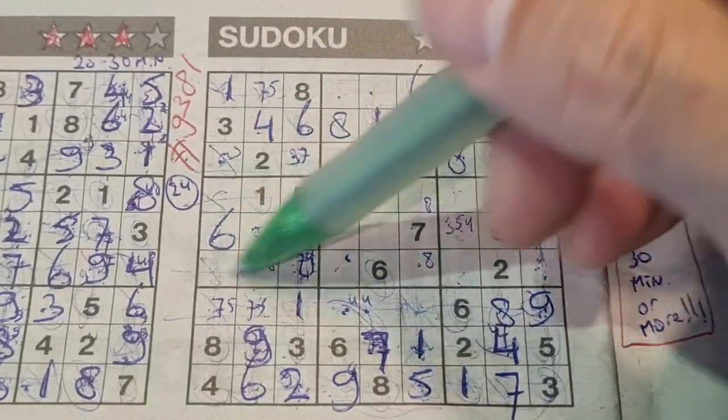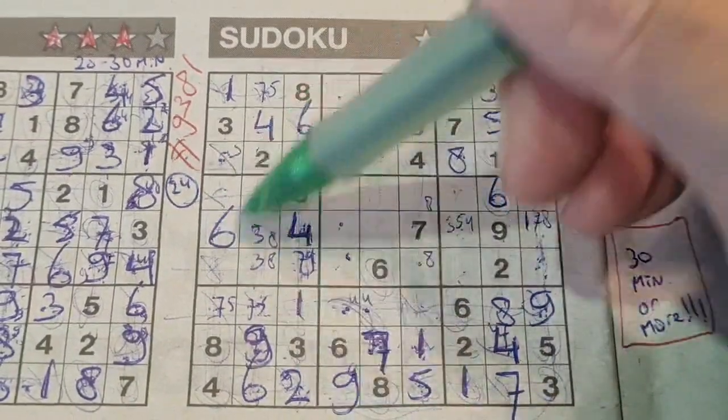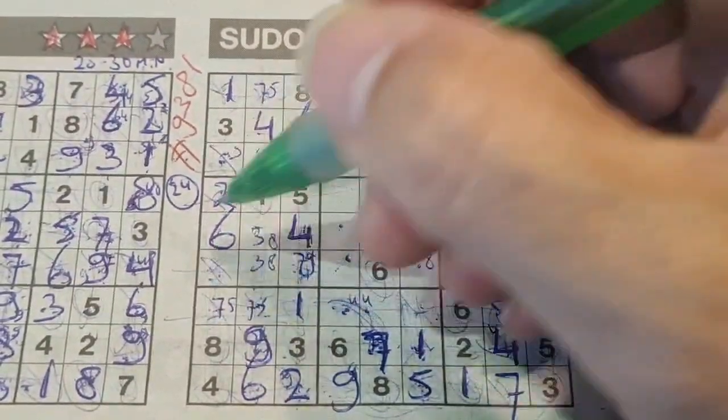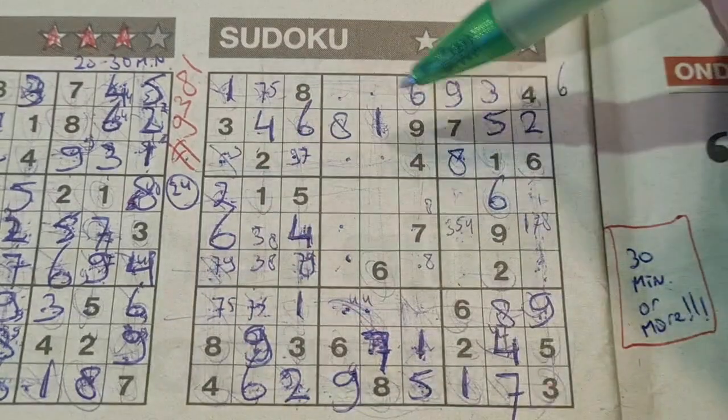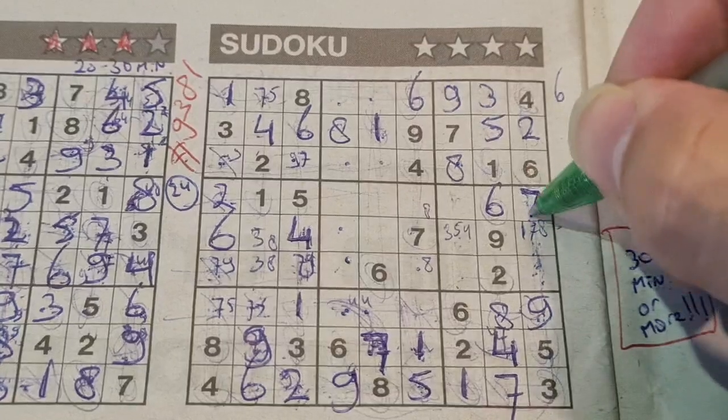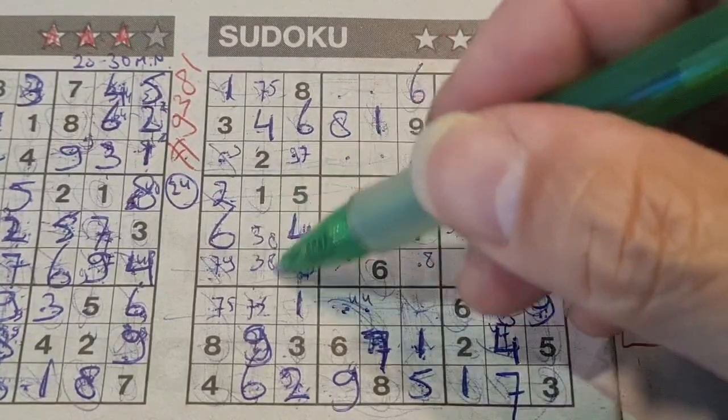7, 9, and need a 2 here. Yeah, need a 2. We have a 2 in this row, no 2 there. 2 should be here, so the 7 and the 9 are left. We have a 7 here, 7 here, so this box should be 7, so the 1 and the 8 are left. 1 and 8.